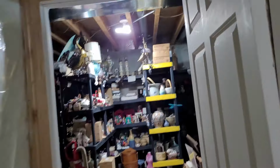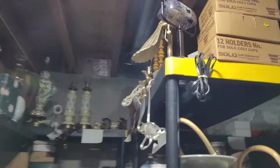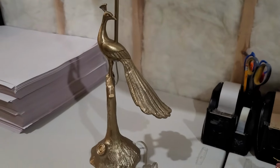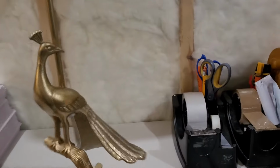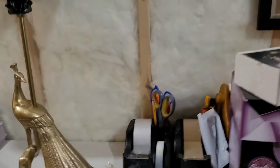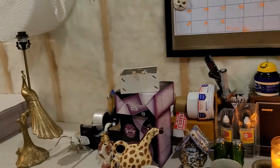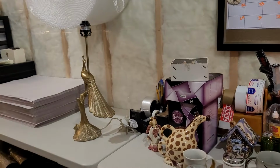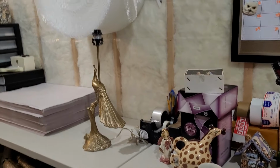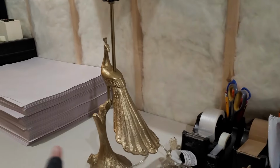Next item up is something I just listed recently. I think I picked it up about a week ago. Obviously it's a more modern piece. It's a peacock lamp. It's like a gold tone metal. I listed that, and it sold within a week. Unusual lamps sell. I mean, not that that's super unusual, but it's not the normal little pottery lamp you'd see in somebody's living room. But that sold for $49.97 plus shipping.